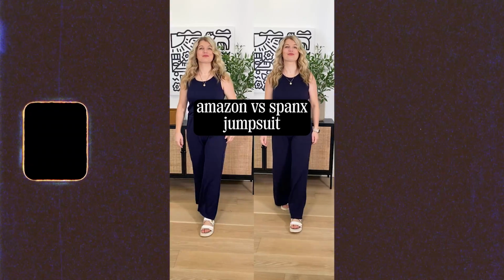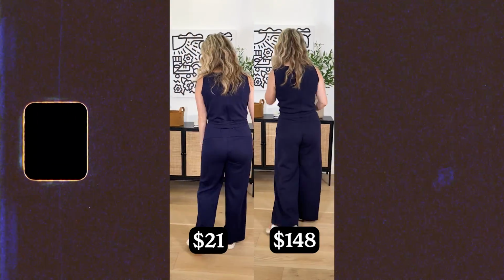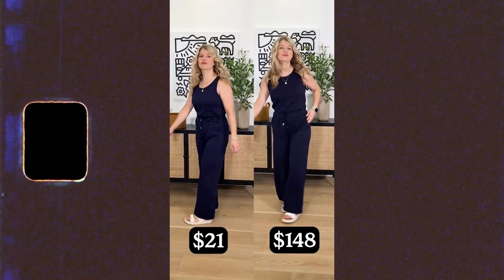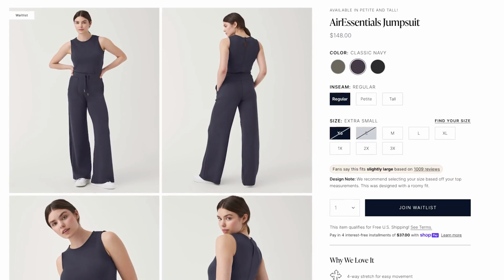But here's what blew my mind a little bit. I also ordered the jumpsuit, the Air Essentials jumpsuit. Love the jumpsuit of the Spanx one. Of course, it is very high quality. To me, the Amazon on this one is dang near identical. The fabric makeup is so similar that I feel like there's no way I would know the difference unless I was side by side touching them.